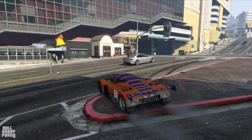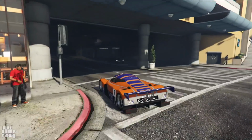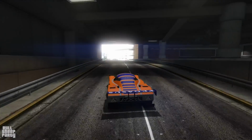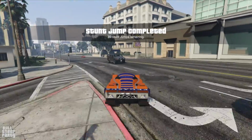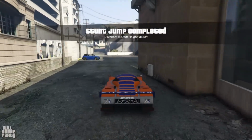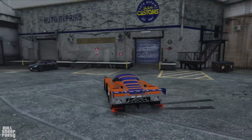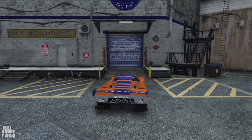And one cool detail that I wanted to mention are the tail lights, and more specifically the brake lights. They have this awesome, almost Formula 1 vibe that I really like. And as for the stunt, completed it. Of course I did. And the weird thing is that even though I crashed a lot throughout this run, as you'll see in a second when we get into Los Santos Customs, you know what?